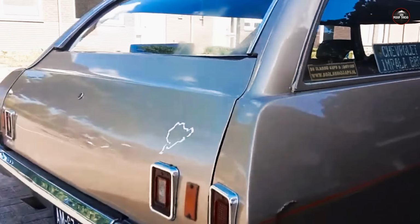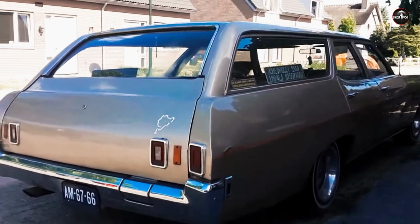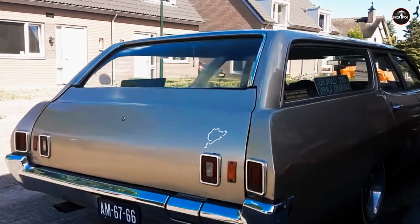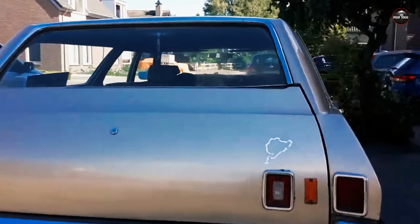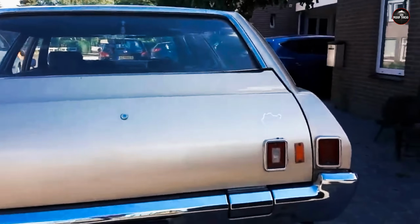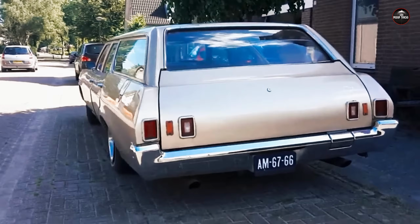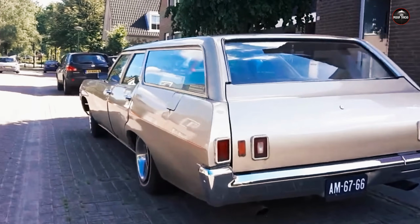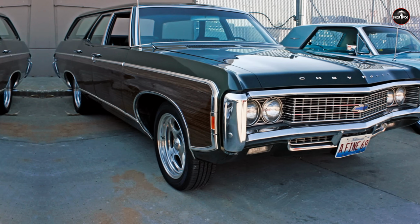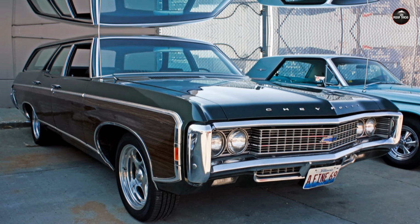The birth of the Kingswood Estate Wagon. By the late 1960s, station wagons had become a staple of American life, especially for families. Chevrolet, recognizing this trend, sought to offer a vehicle that catered to the needs of these families while maintaining the style and performance expected from the brand. The Kingswood Estate Wagon was introduced as part of Chevrolet's full-size car lineup, positioned as a premium option with added luxury and features.